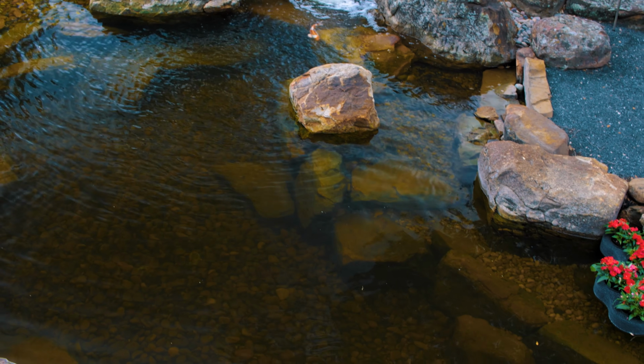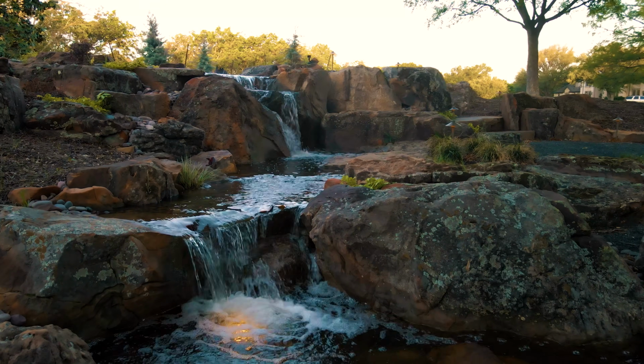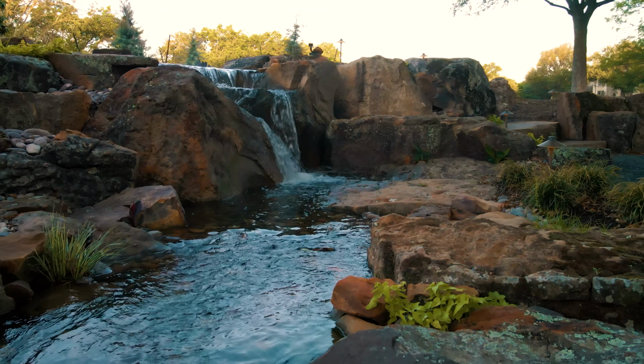Now, that waterfall was actually the first focal point. We looked at where Matt's office is, which is actually the first set of windows directly to the right of the front door, which is where he spends most of his time. And we're like, okay, so if you're gonna be in your office, you have to be able to look out and see something inspiring that draws you out to the yard.